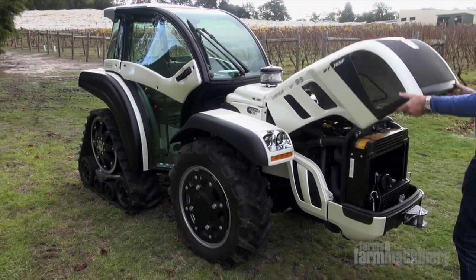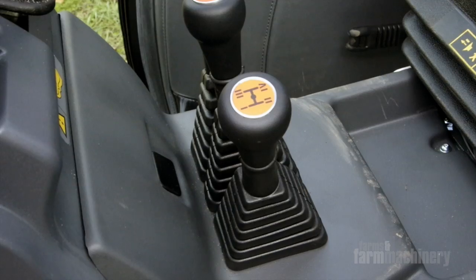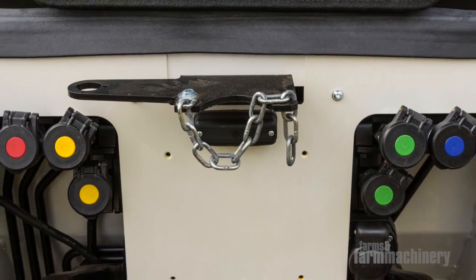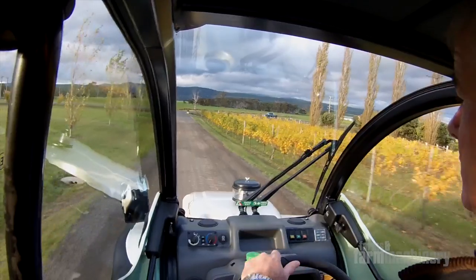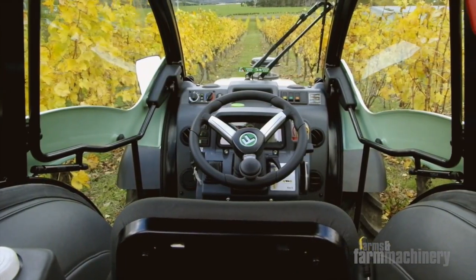So what drives the Sky Jump is a 91 horsepower engine. It has a 4-range 4-speed gearbox, 2-speed PTO, Category 2 rear linkage, and as a bit of a bonus, 4 sets of rear remotes. Inside there's a full set of well-positioned controls.